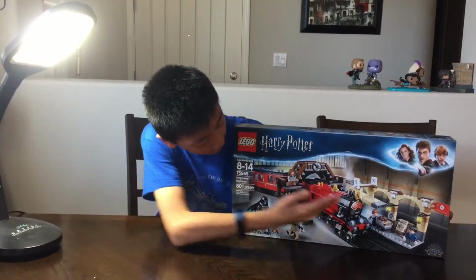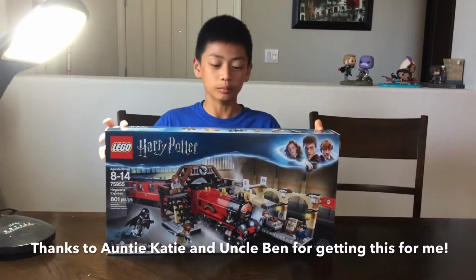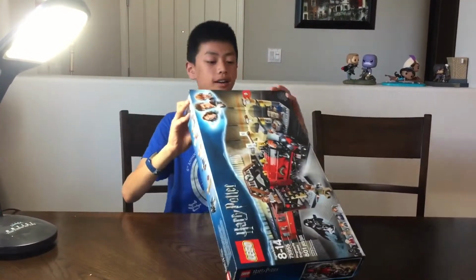So today we are gonna build a Lego Harry Potter set. This is of the Hogwarts Express. Now I got this for my birthday, which wasn't long ago, and I'm really excited about this one. So let's crack this thing open and see what we're dealing with here.